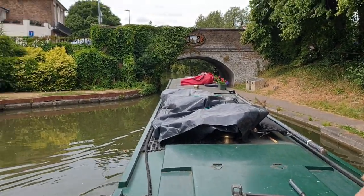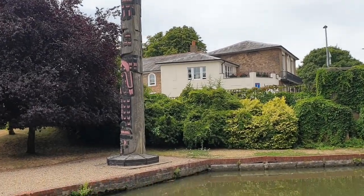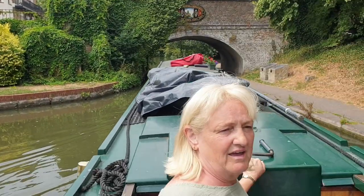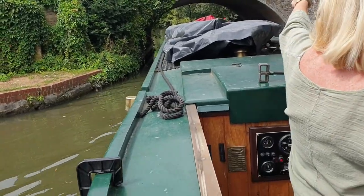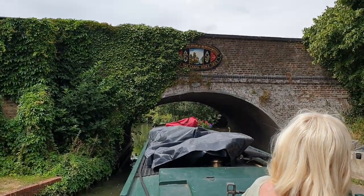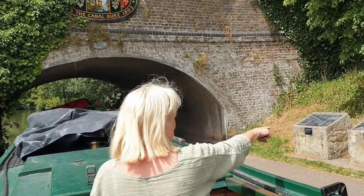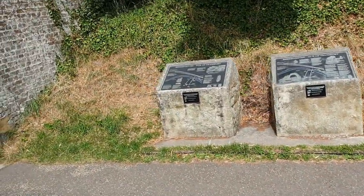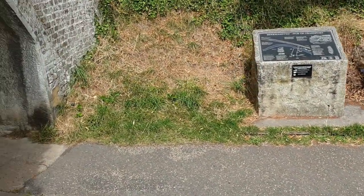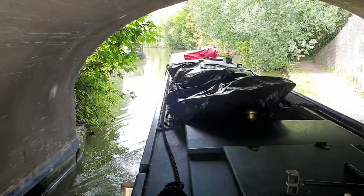An amazing totem pole. It's not what you expect to see. And I was reading, there's such a lot of canal business that took place in Berkhamsted. Obviously an important place. Canal too. Very nice bridge. Hub of transport. Berkhamsted, hub of transport allegedly. Loads of it. Well, you've certainly got the railways, you've got the Grand Union Canal, or Grand Junction as it used to be called.